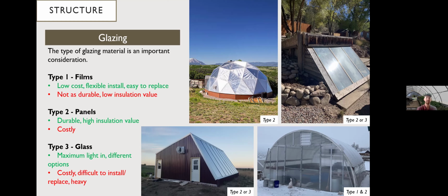As far as glazing materials, there are different types, and generally type 1 through 3. Type 1 are the films. These are low cost, and they're flexible to install, so you can bend them around different angles, and you can attach them with things as simple as zip ties. Usually they have a C channel that you can lock them into, which is a little more structural. And they're easy to replace. The downsides of these films is they're not as durable, and they generally have low insulation values.